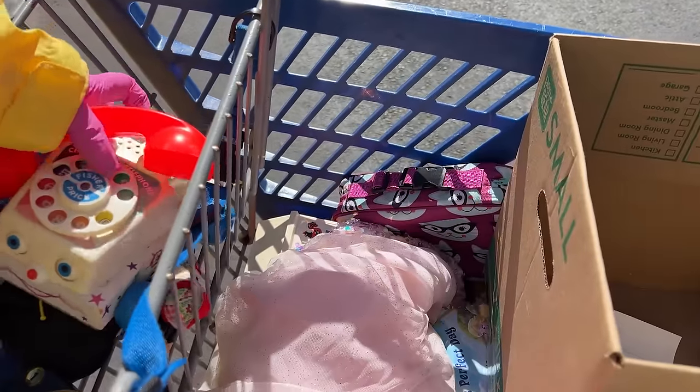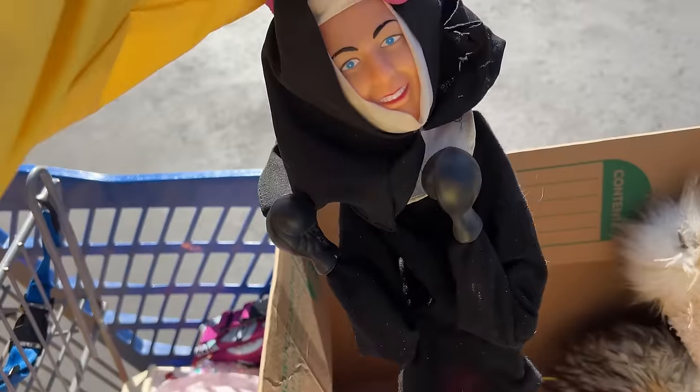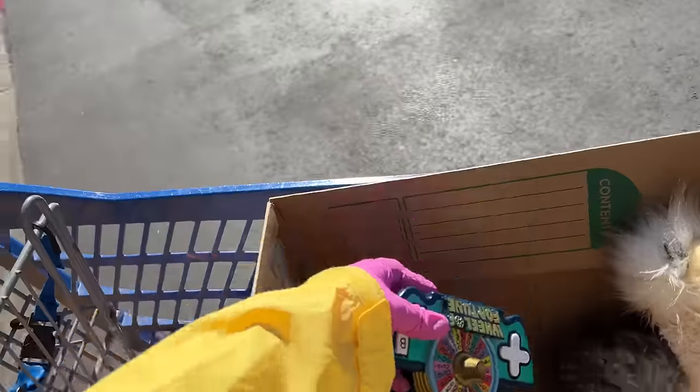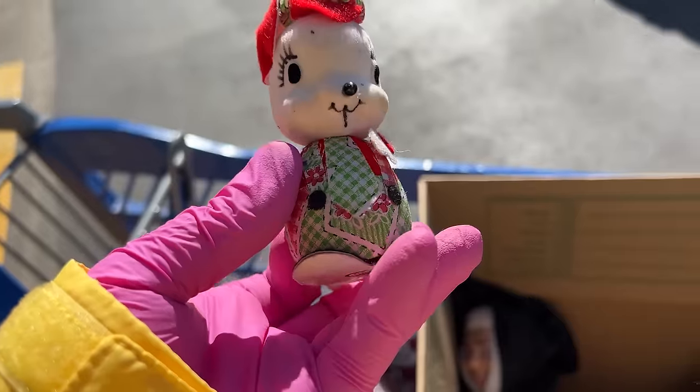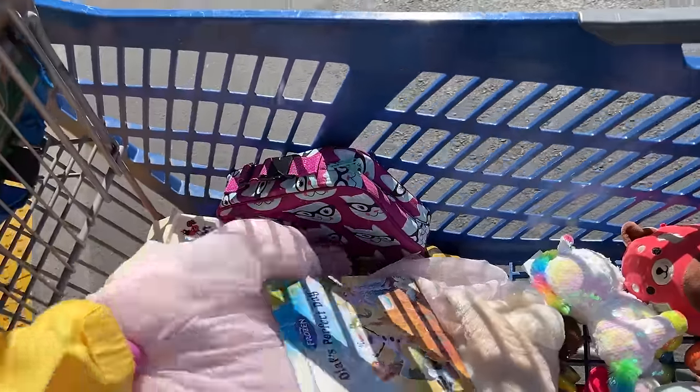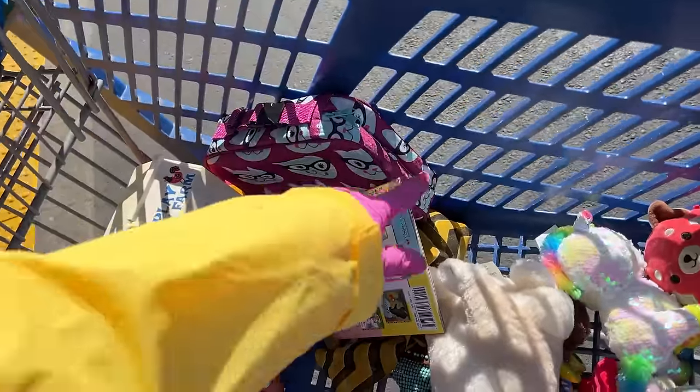So we got the bird. We got this. I'm so excited about my little people, too, that I got. The boxing nun. We got the Wheel of Fortune game. We got a nice little mouse. She's cute. I got the princess dress for Eliza. She needed it. She'll probably never wear it. And the football squish bowl. And we did get the golden book.